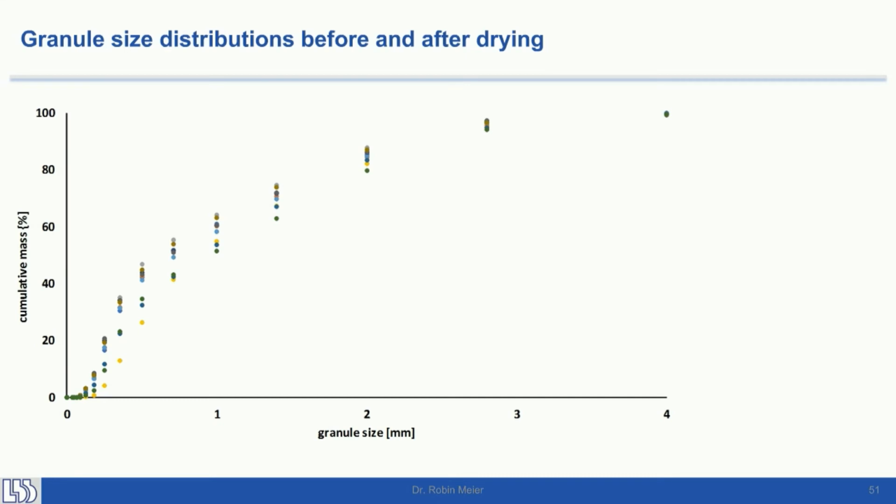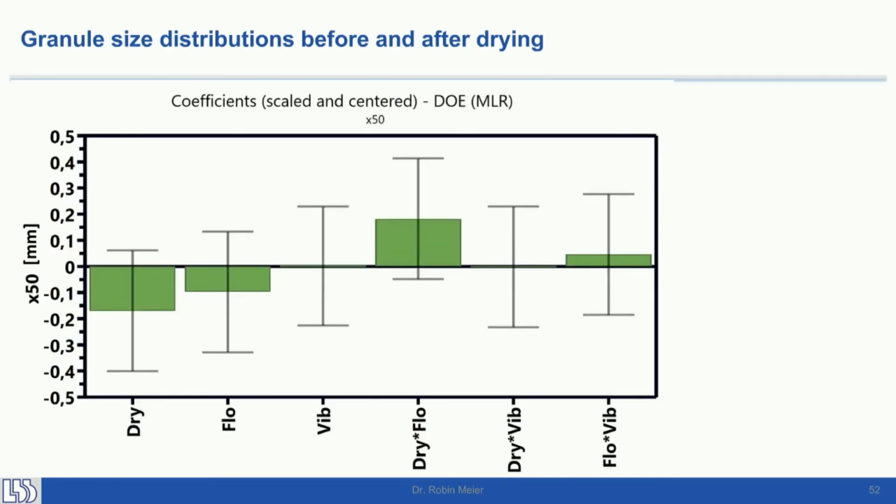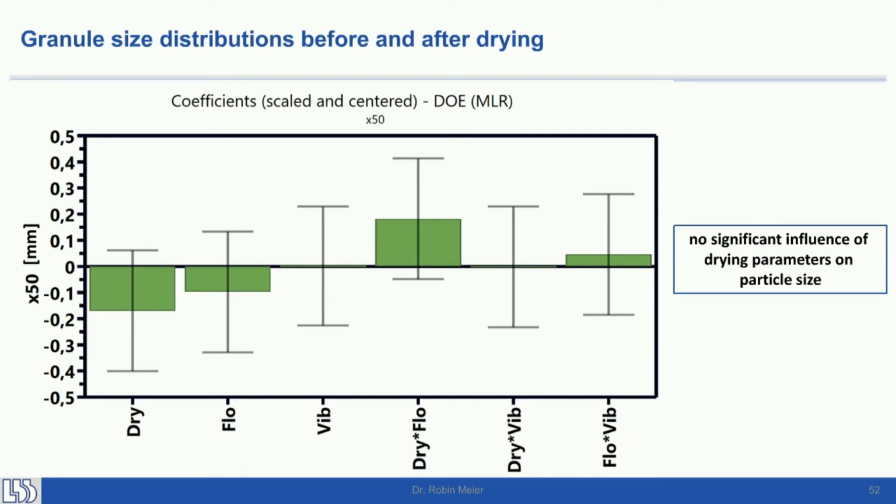And we also evaluated this via the statistical software. And what you see, usually in this coefficient plot you do not like to see these results, where the statistical bars go over the 0 point. But this shows you that none of the drying parameters or parameter combinations has any significant influence on the D50 of your material. This is proof that the drying process does not significantly influence the particle size distribution.